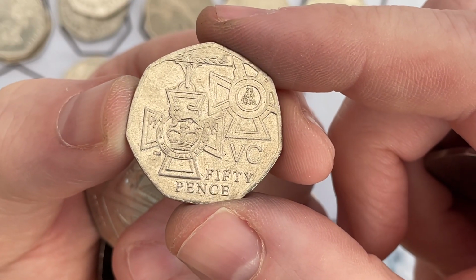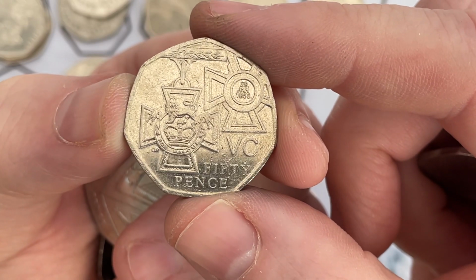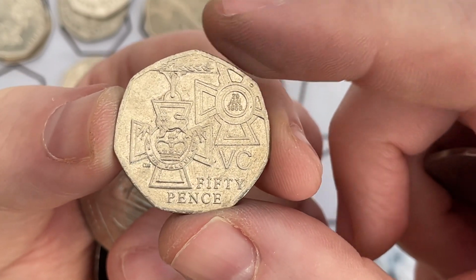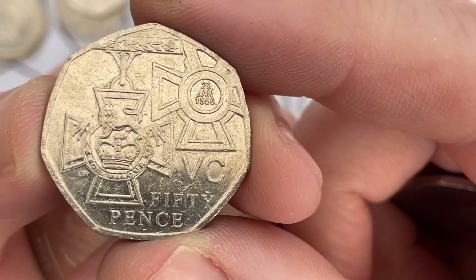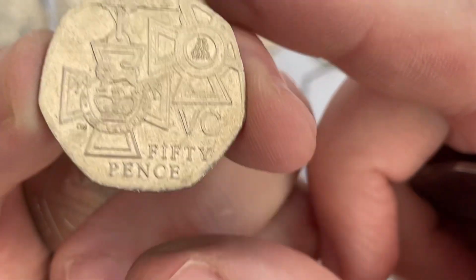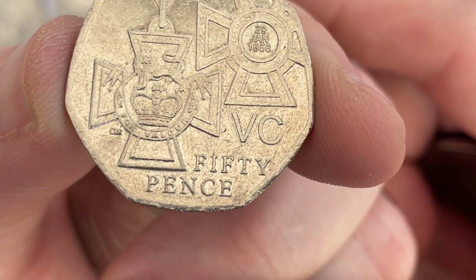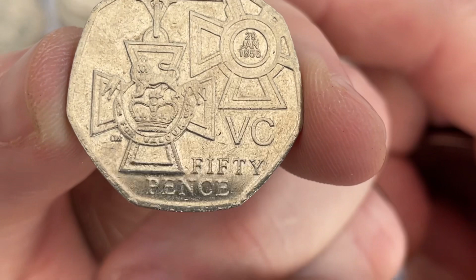What other facts have I got? That one, VC, Victoria Cross. There, the two medals on there. I can't remember what that date means. 20th of January 1856, can't remember. There's the, can you see the word valour written on the bottom there, which I'd said.